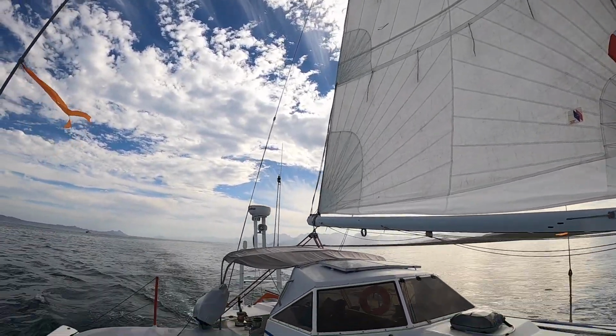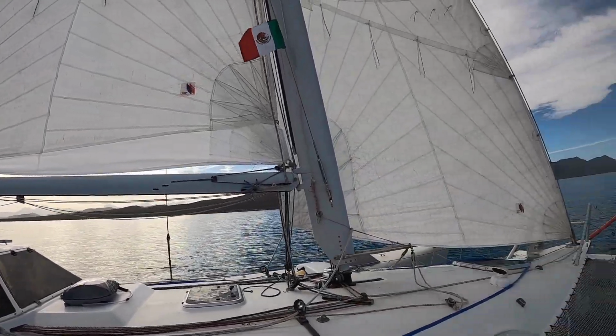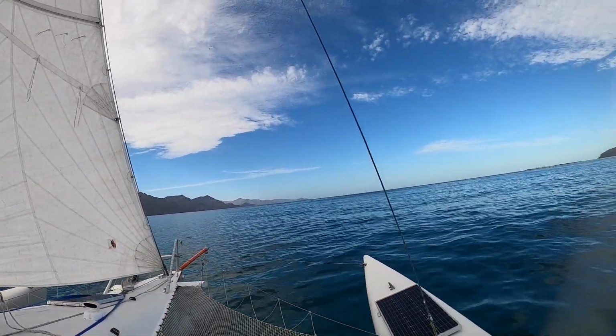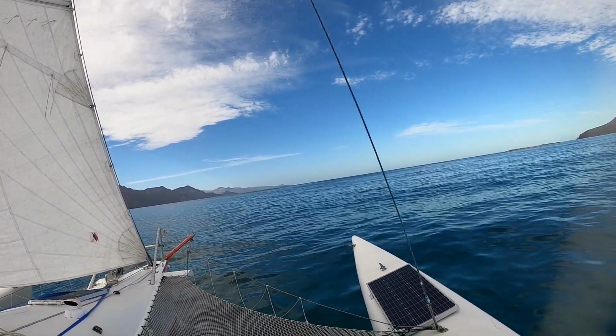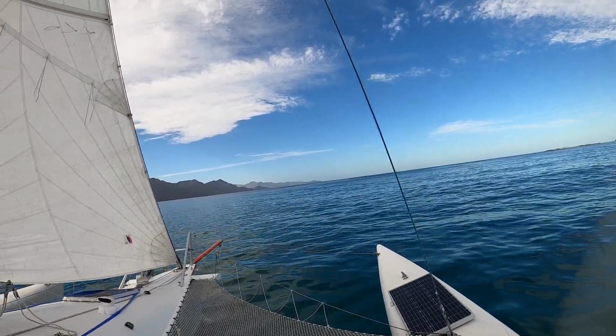But sails and motor together will get the boat 7 knots. Motor alone, it's more like 5.5 going into these waves. But it's going to be upwind most of the way, so tacking, probably going to push this trip closer to 400.